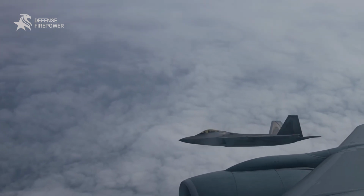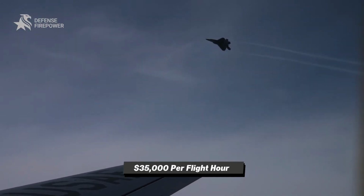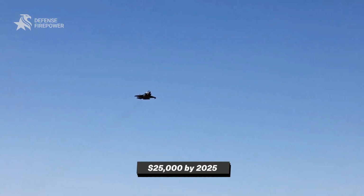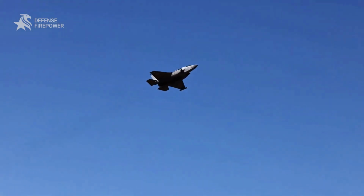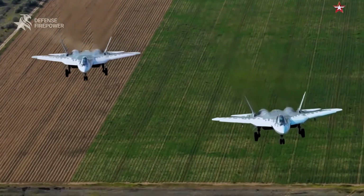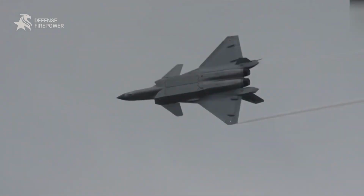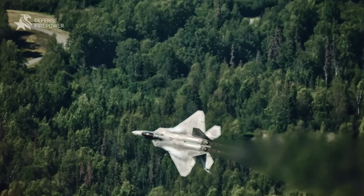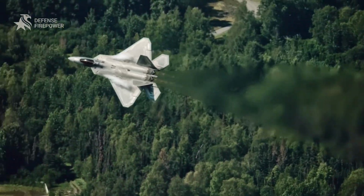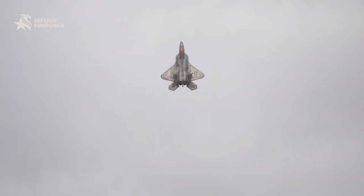Even more, efficiency drives endurance. F-35 operating costs tumbled to about $35,000 per flight hour in 2019 and aim for $25,000 by 2025. So more sorties fly without blowing the budget. By contrast, Russia fields only around 75 Su-57s, and China's J-20 logistics and tanker capacities are still catching up. Neither can match the US combination of range, refuel flexibility, and cost per hour efficiency that keeps America's fighters, and the worlds they protect, always within reach.